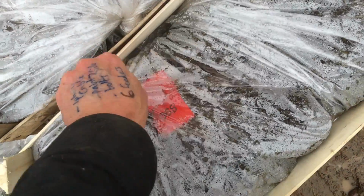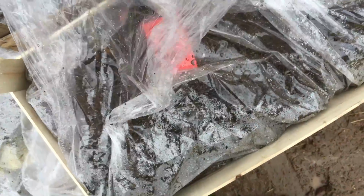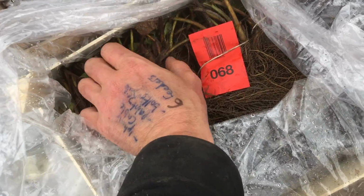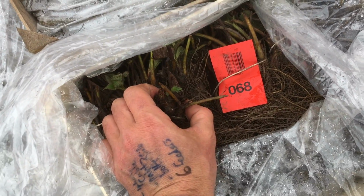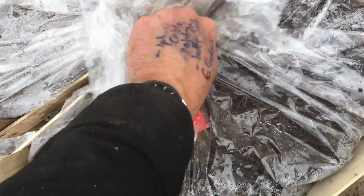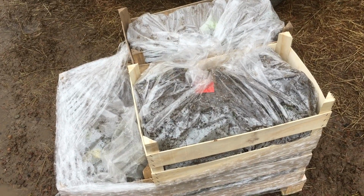So, I've just come back from town, and more strawberries. These are replacements for the ones that were lost in the post. So, we've now got 1,600 strawberry plants. We paid for 800. And now we've got to find out where we can actually put them.